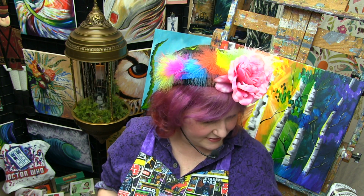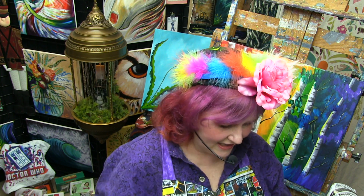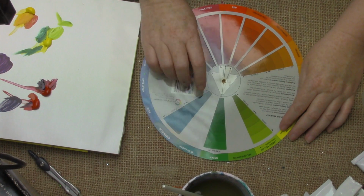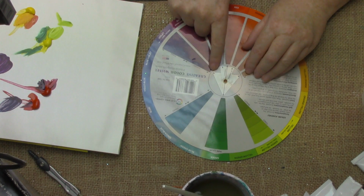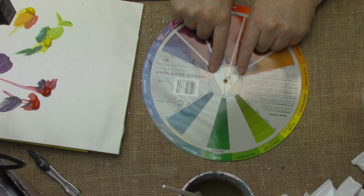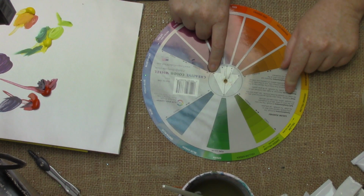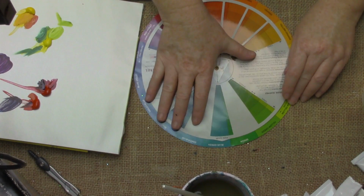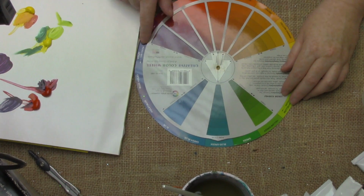But okay, questions. Real quick, what are triads again? Explain that. Okay, so if you go to green, right? Do you see how it gives you these little things right here? These are 3 colors equally spaced from each other on the wheel. Example, red, yellow, blue. But in this case, let's say you're here at blue-green. What's the triads for blue-green? Yellow-orange and red-violet are the triads.